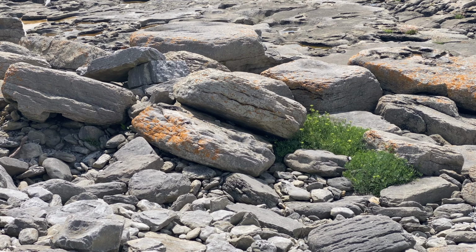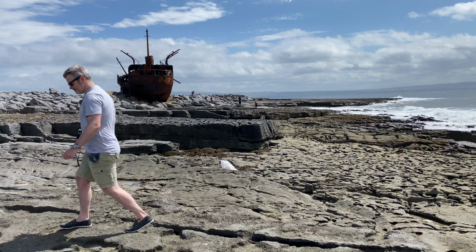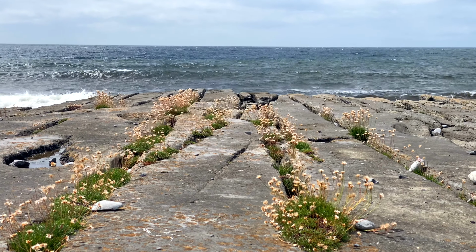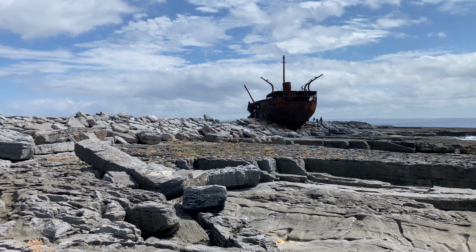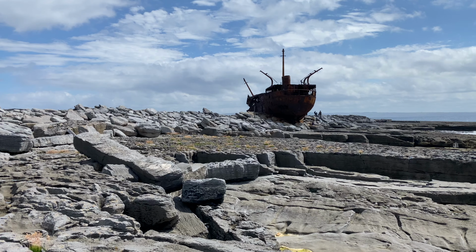This shipwreck here washed up in the 1960s, and basically it was too expensive to get this back off the rocks and salvage it. So it's been sitting here since 1960, and you can see it's corroding away on the rocks here, but it makes for a pretty spectacular sight when you walk down these rocks to it, and you can see actually the middle of the hull is just ripped clean out of it.